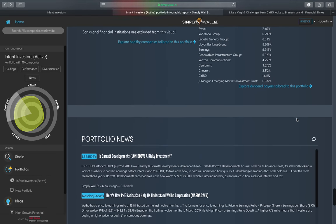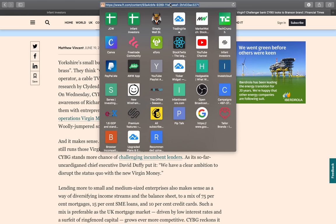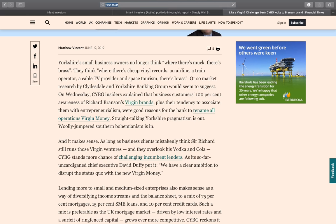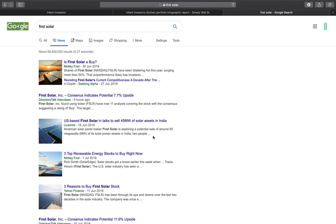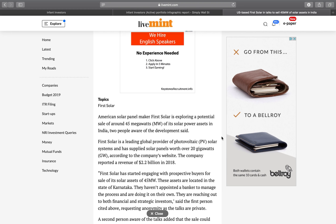And obviously there's a little bit of news. One thing I wanted to look at is what is going on with First Solar. If we have a look at First Solar, I've noticed that they're in talks of selling assets to India. If you look at the Indian market and energy, in terms of traditional energy like oil, coal and gas, crude oil is extremely expensive. And obviously we know about the harmful effects on the environment. Now, coming from me personally, I've had the opportunity to work in India and live in India for a while.